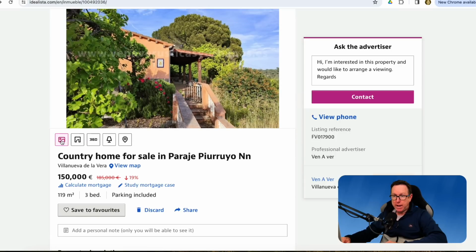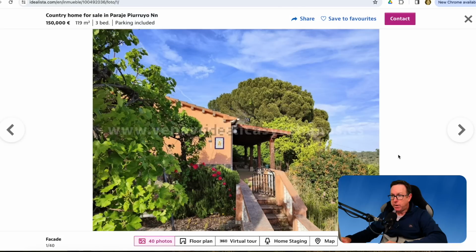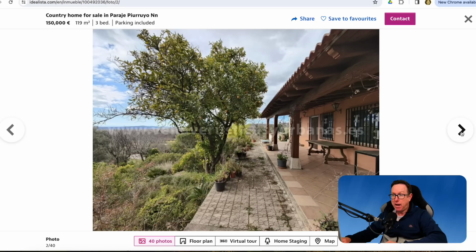Secondly, we'll have a look at some of the photos. So we can see there that it's in the middle of nature, a home there nicely surrounded by greenery, trees, shrubs and the like. You'd probably have a fair bit of work, I would say, maintaining that garden. But if that's what you're into, if you want to grow your own vegetables, get some fruit trees up, a fantastic part of the country.